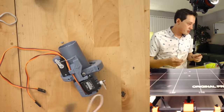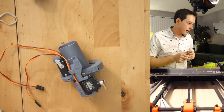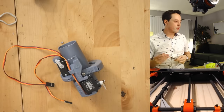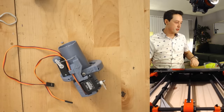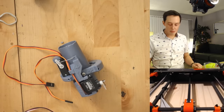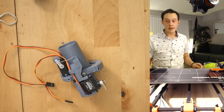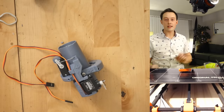Hey, Joe, how many hours have you on that printer at the moment? Philip, that is a good question. Do you know if I can find that out in the statistics of the printer? I probably can. I would estimate on the order of at least 1,000. It's been printing quite a lot in the last year or so.